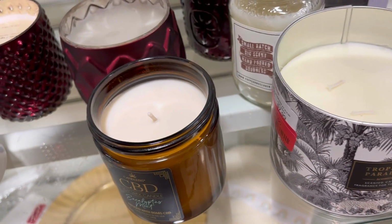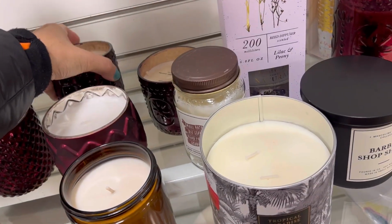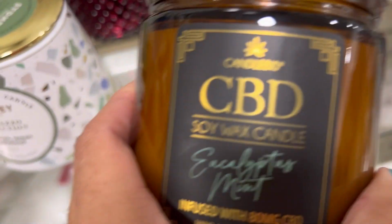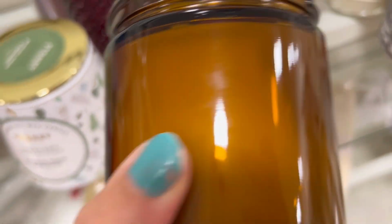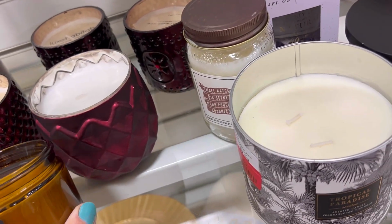Oh, $5. But it smells amazing. I think it must be a holiday candle. I'll burn it whenever. They got CBD candles infused with 80 milligrams of CBD for $4.50. That smells good. Smell good.